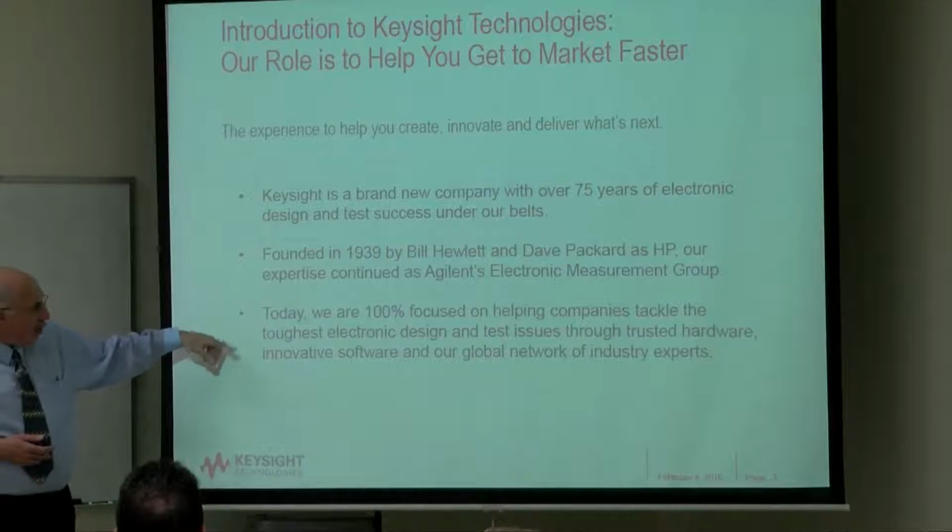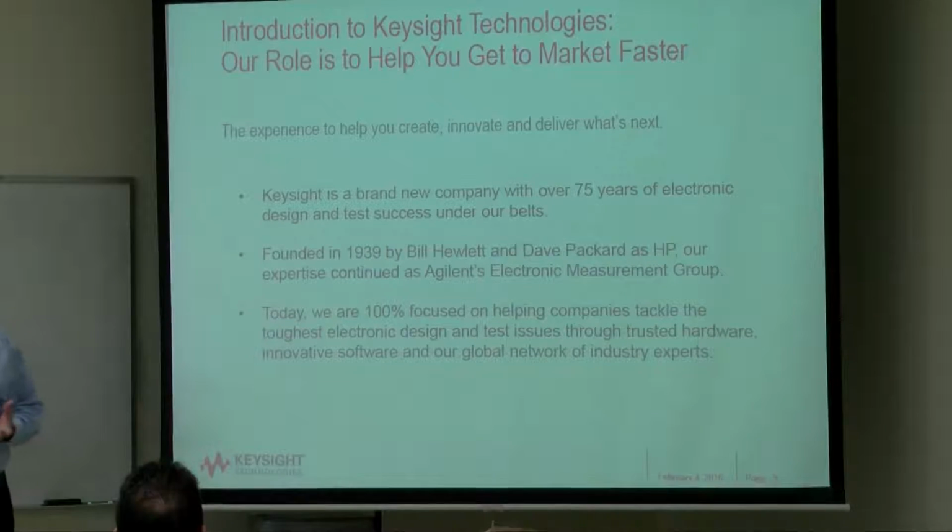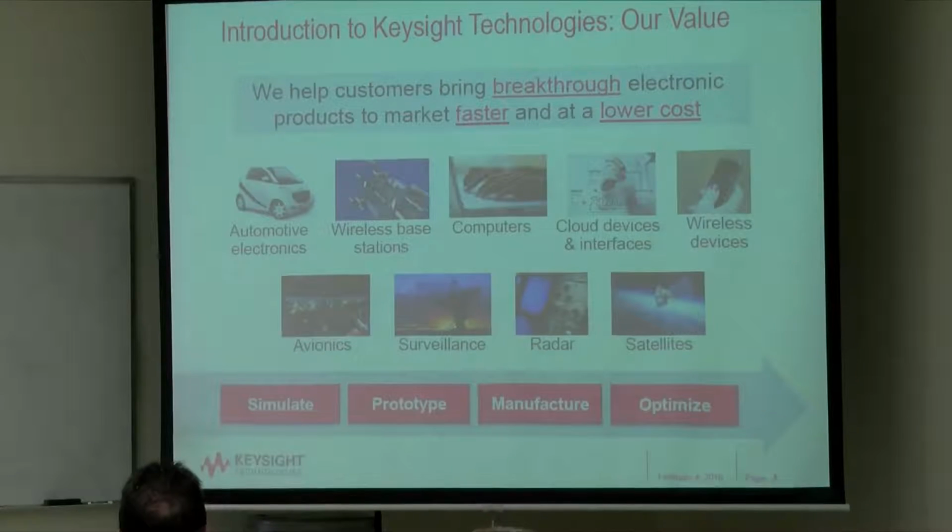And as it says here, we're very focused on helping companies do their toughest electronic design and test issues and get them a solution quickly. So that's Keysight Technologies. It's a made-up word. It's the only way you can get a website, if you make up the word. All the real words are taken at this point. And it's a combination of key insight. And so you've got Keysight Technologies.